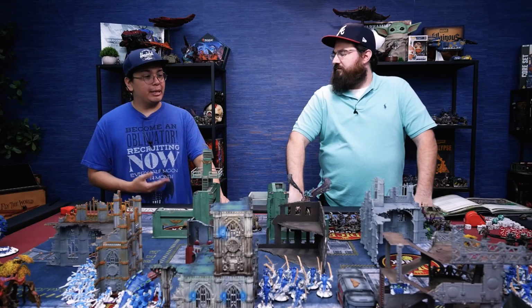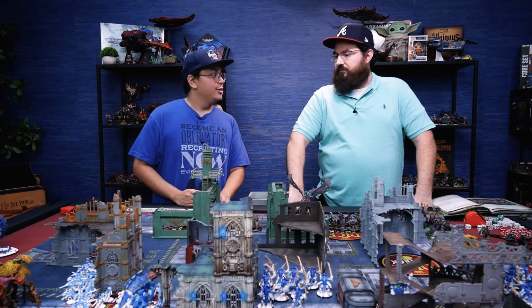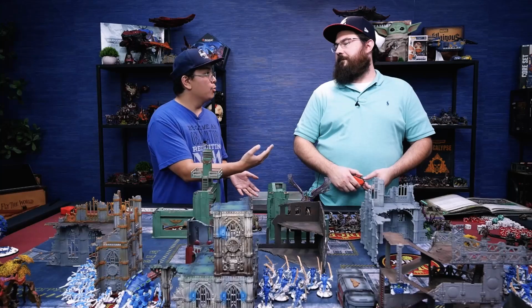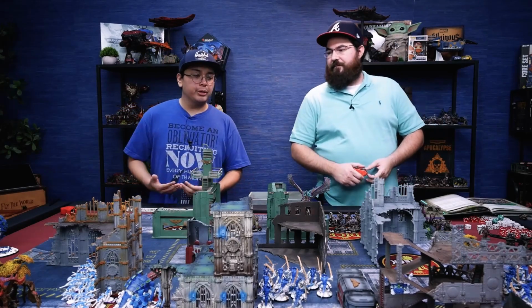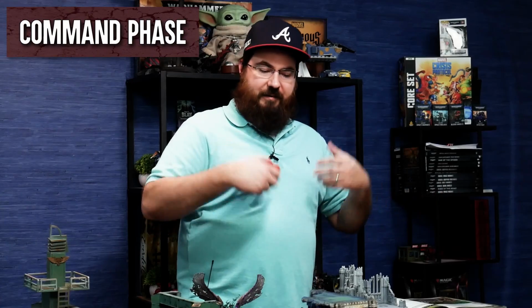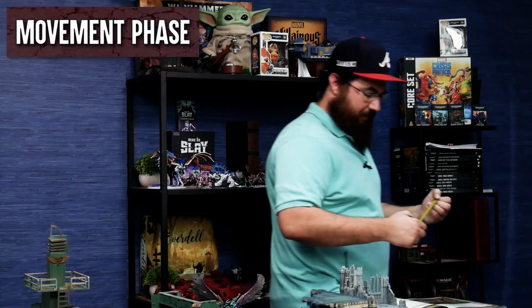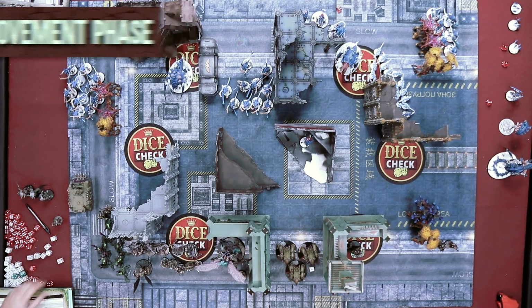So now that I'm done with my turn, I would tally up all my points. I gain no points. So going into Demeki's turn, we're gonna play more quickly because we already went over more stuff, but we're still gonna run through it a little bit more quickly. So command phase, I got my CP. Now I'm moving directly into my movement phase, and I will just start moving my guys.